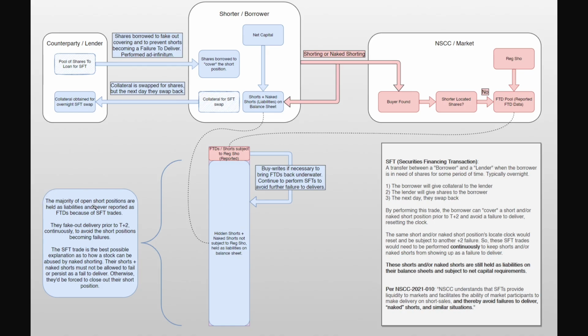So the majority of open positions and short positions are held as liabilities and never reported as FTDs because of the SFT trades. They fake out delivery prior to T+2 continually to avoid the short positions becoming failures. The SFT trades are the best possible explanation as to how the stock can be abused by naked shorting. Their shorts and naked shorts must not be allowed to fail to deliver, otherwise they'll be forced to close out their short position. So the fact they're doing this almost hides it from the regulatory bodies.